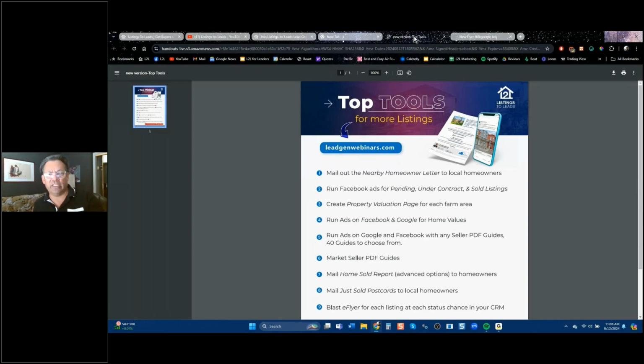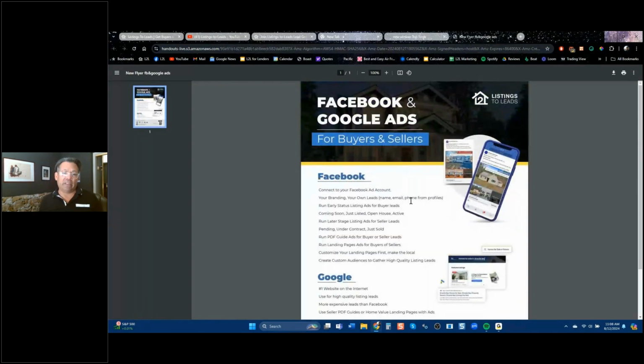Let's not start with this one, which is top tools for more listings. And I hope you print these. Let's start with the Facebook one, and I'm just going to read through it. It says, hey, connect your Facebook account, run later stage ads for seller leads: pending ads, under contract ads, and sold. You can take your listings and flip them to under contract and sold and run ads on Facebook and get low cost seller leads with name, email, and phone number.